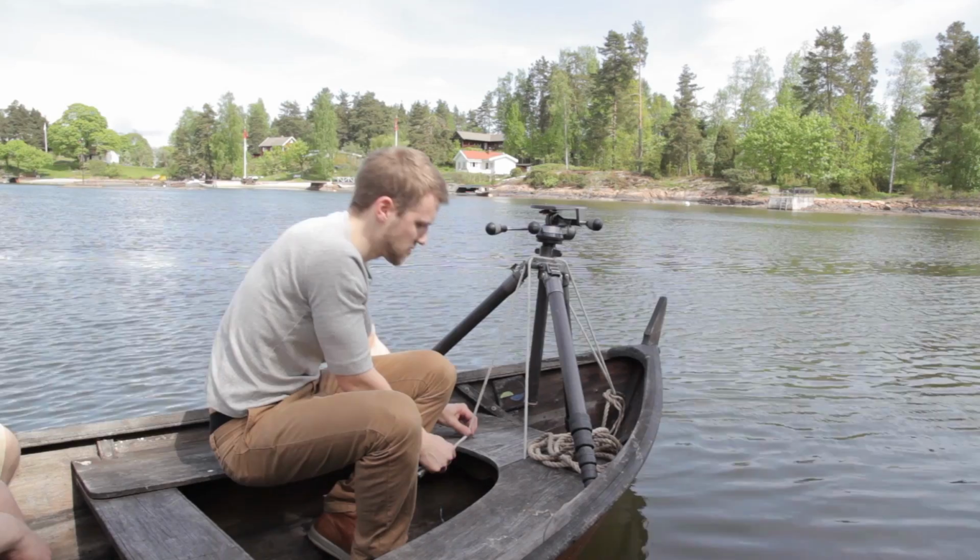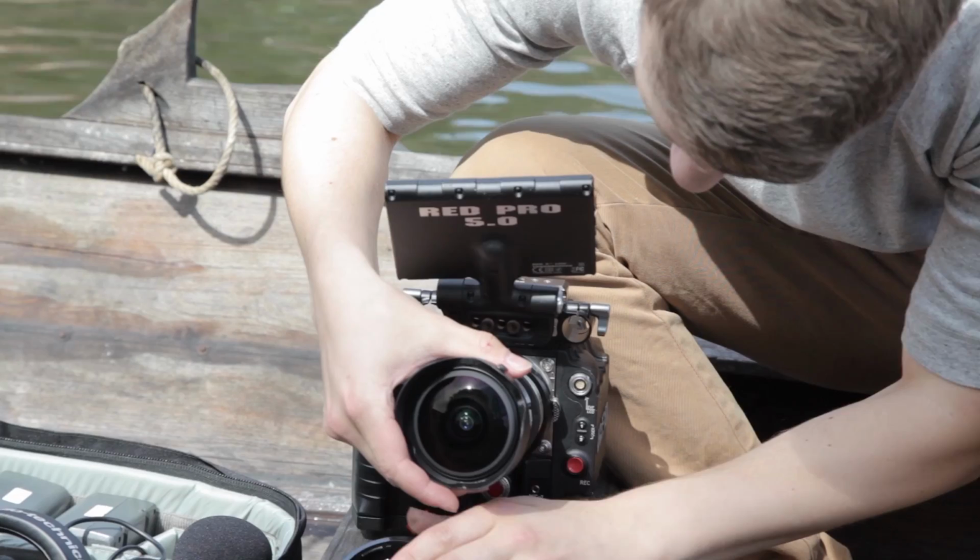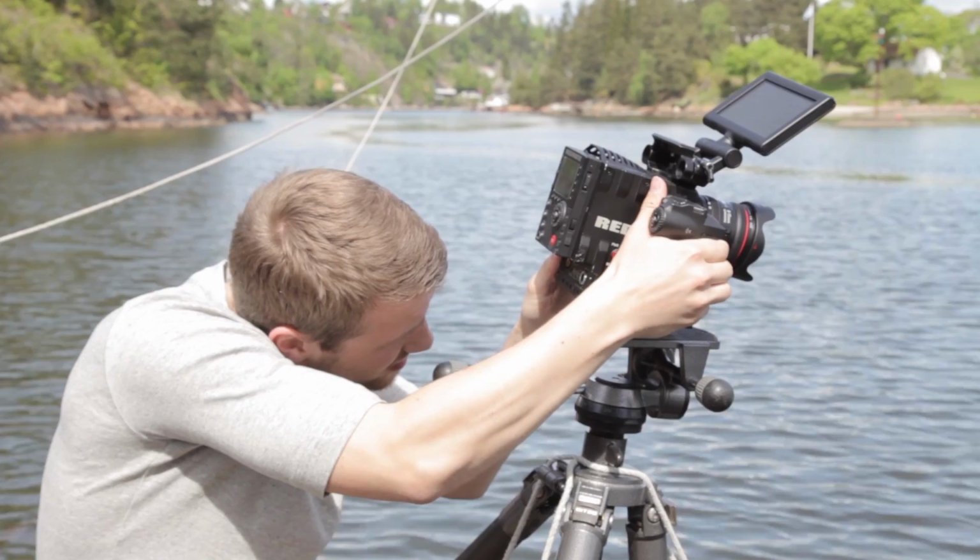I didn't want to drop the Red Epic into the water, so it was important to protect the rig. The lens I used is a Canon 8-15mm, which enables me to shoot in 180 degrees. It's called a fisheye lens, and it's used a lot in skateboard films.